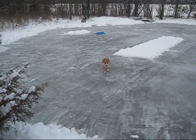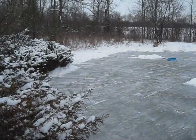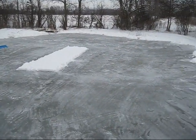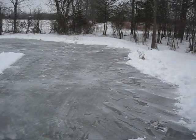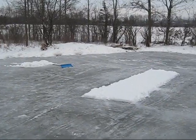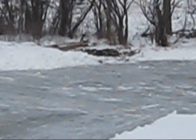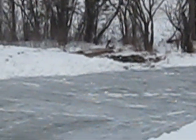Here comes Snickers running across the ice. Here's just a little video from the other side of the pond. Just taking another little break. Almost done shoveling it. And over there is where I came in. That's the fire pit and the Comatic.